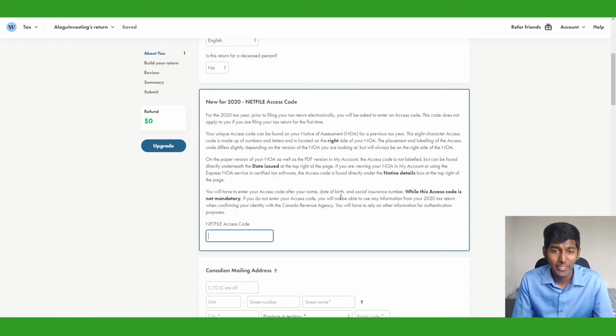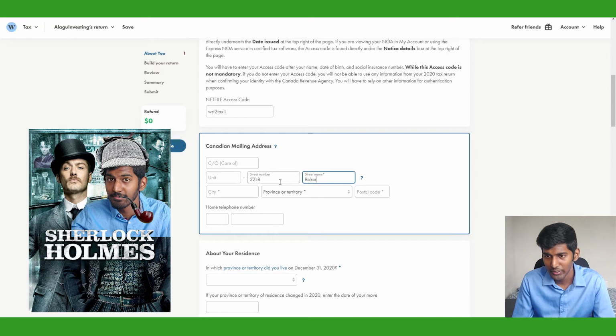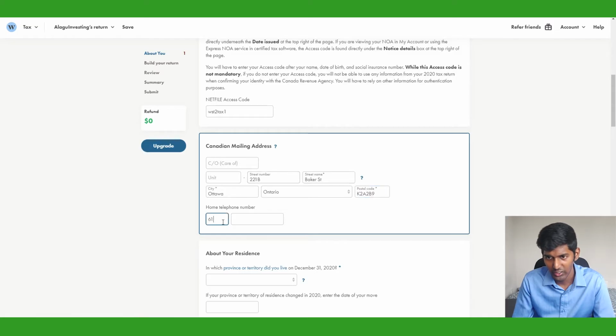This code is not mandatory, but if you don't enter it, you won't be able to use any of the information from your 2020 tax return to confirm your identity with the CRA. Well, I'm going to type in my net file access code, and that is section number 2 complete. Nice. Section number 3 is basically your address and contact info. Street number, street name, city, province, Ontario, and postal code. And your contact info. We're making great progress.